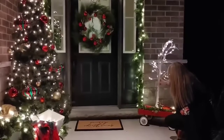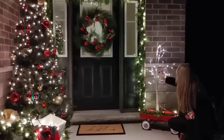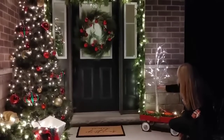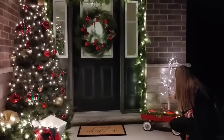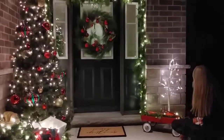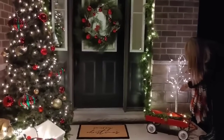I wasn't sure initially if I was going to put it on top of the wagon or beside it. You'll have to let me know what you prefer. I thought ultimately that I would just put it beside the wagon. I'm going to have to add a weight to it. I just like how it looked a little bit better there, but let me know what you think in the comments.